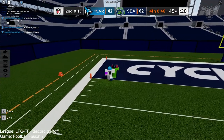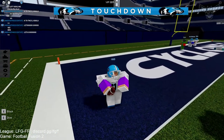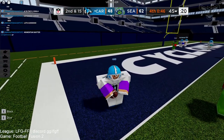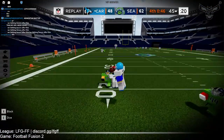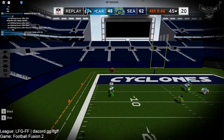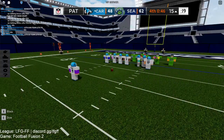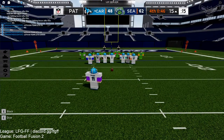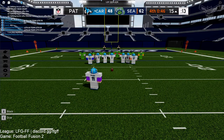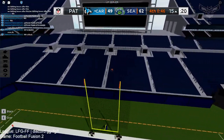There's a pass left side. It's caught! And a touchdown again! The Blue Devils! It's RSK9! And a hat trick of touchdowns for him! What a wonderful pass, and RSK9 doing the rest. A reliable receiver here for Duke. Ruggs, the extra point attempt will be good.